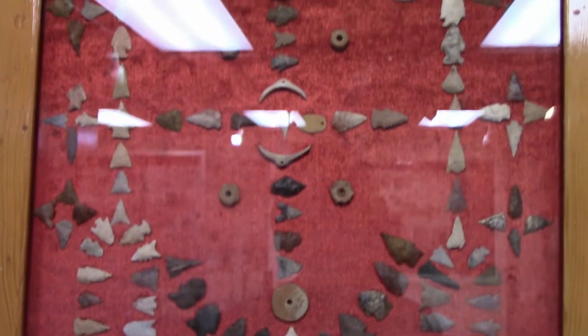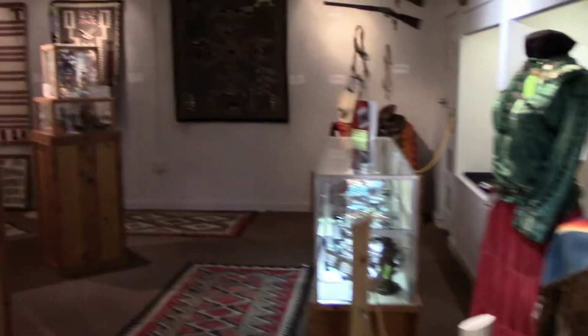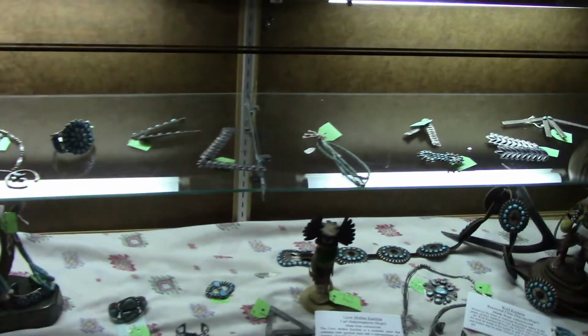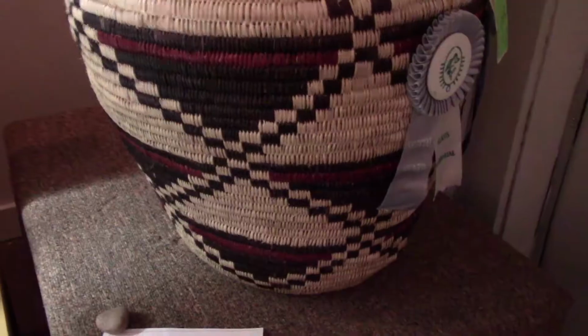There's an arrowhead collection. And they have an example of a Navajo trading post. Stuff in here is actually for sale. I'm personally not a big fan of arts and crafts, but I do actually like a lot of what the Navajo do. Except like earrings and stuff. Those are stupid. There's a basket.